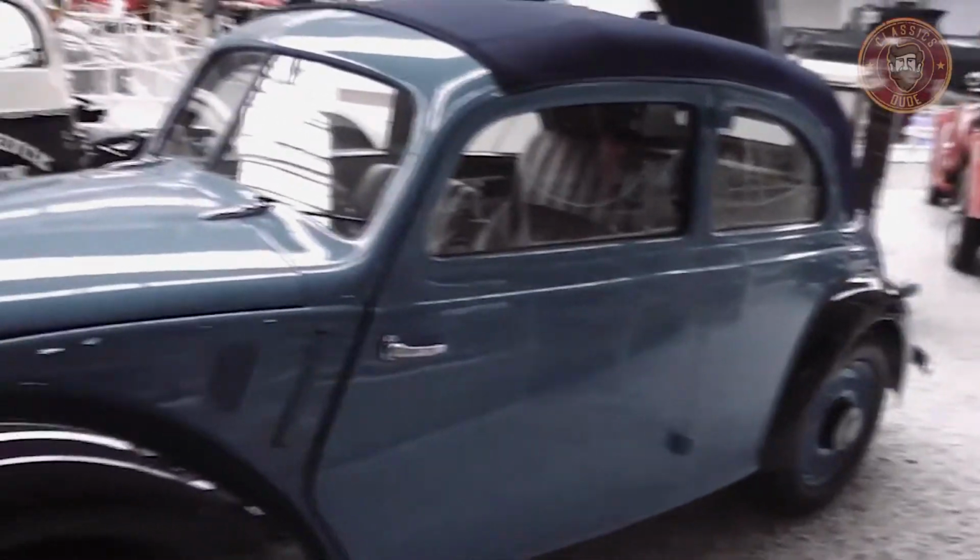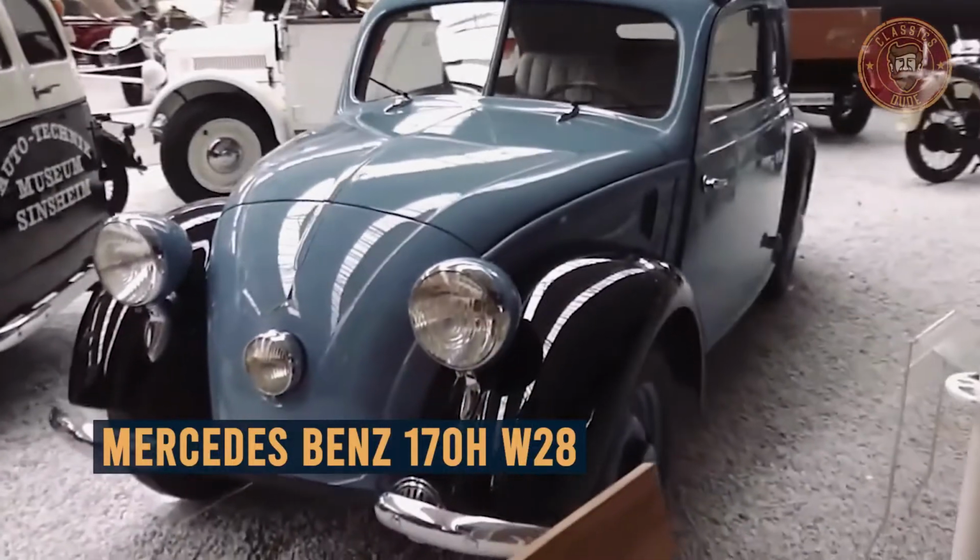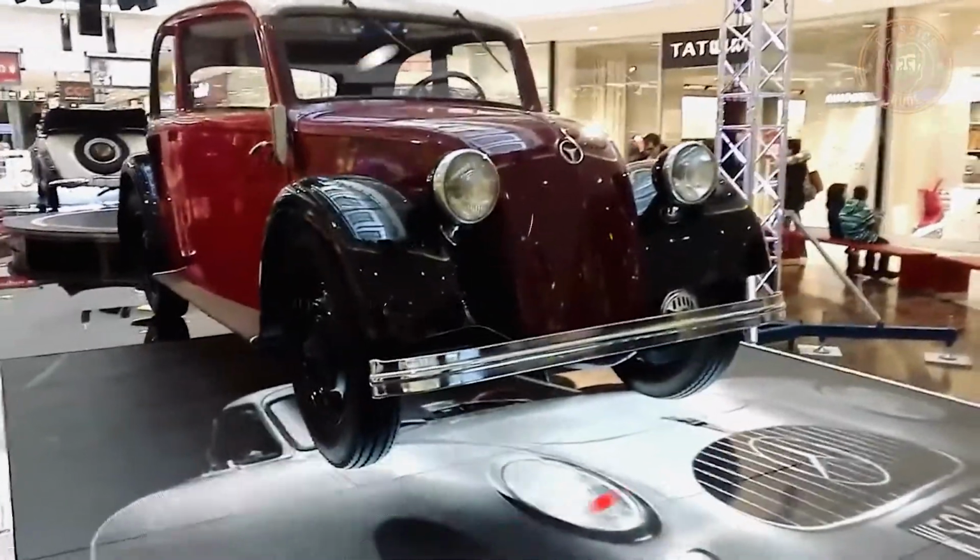In this video, you'll get a closer look at the Mercedes-Benz 170h W28. An overview, its origin, price range, and more, so stay tuned.